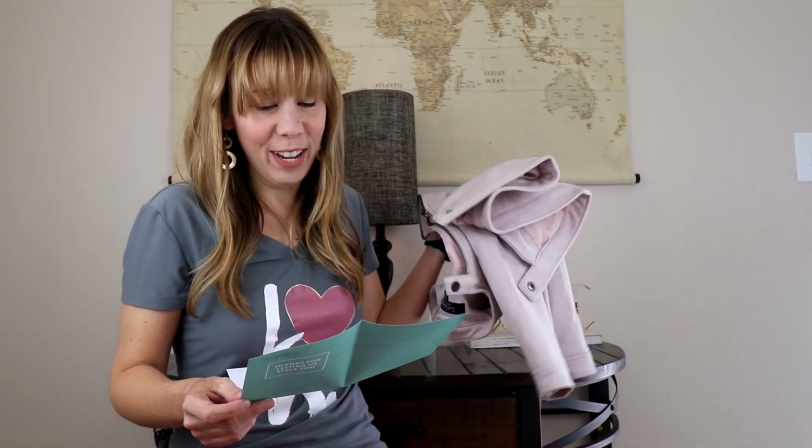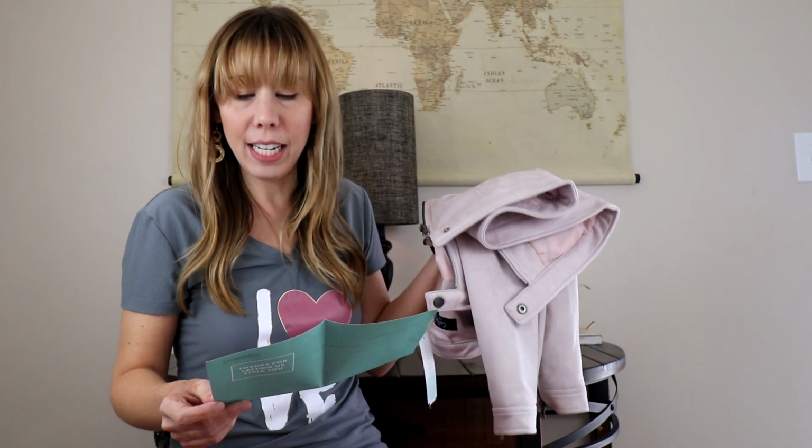All right, then we have the Coffeeshop Valle Faux Suede jacket. It is $78. So, not going to keep this. It was too big. I love blush though. I was really happy with the blush jacket. Just, you know, needs to fit.